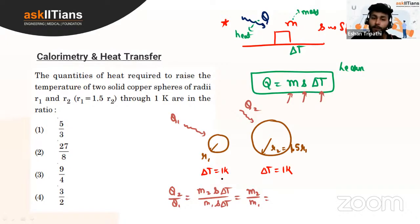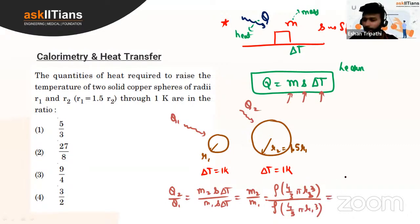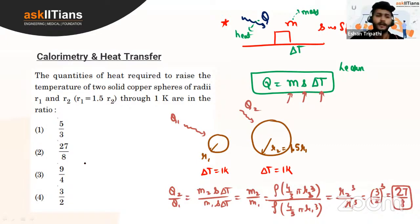We don't know the mass, but we know the volumes. We know the radius. Can we say mass is density times volume, rho times 4 by 3 pi R2 cube, divided by density of the first mass into its volume, 4 by 3 pi R1 cube. So density cancels density, 4 by 3 pi gets cancelled, becomes R2 cube by R1 cube. The ratio of their radii is cubed. So it's going to be 3 by 2 cubed. That comes out to be 27 by 8. That is the answer. Option B is correct.